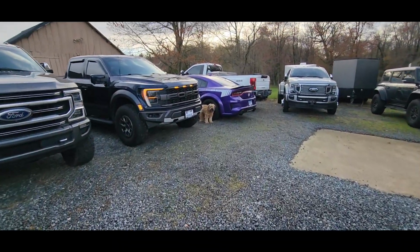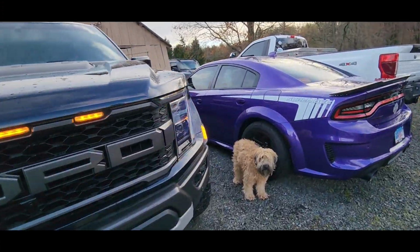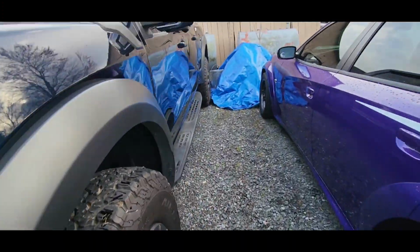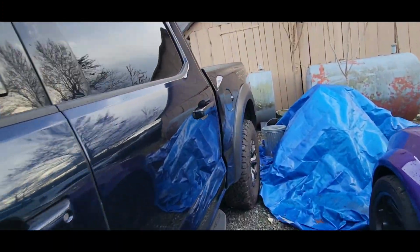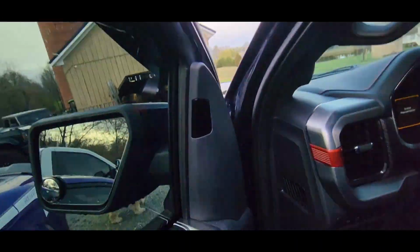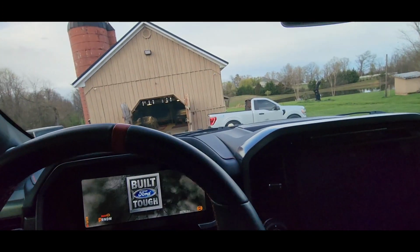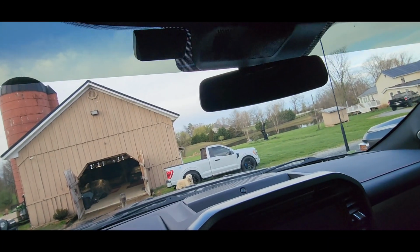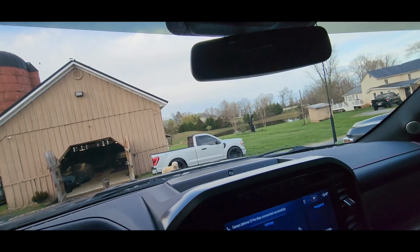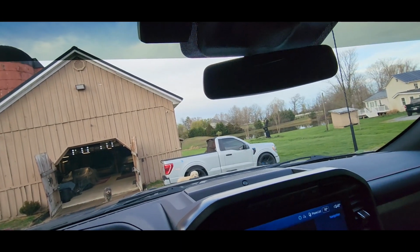All right, so let's get in the Raptor. The Raptor. I mean, this is such a great truck. Someone got me a tag. But I haven't driven this thing. When's the last time I drove this thing? Let's get in here. And this is such a comfortable truck. This truck is so comfortable. And it's hard to believe that it's this long for me to get motivated to put the mud flaps on.